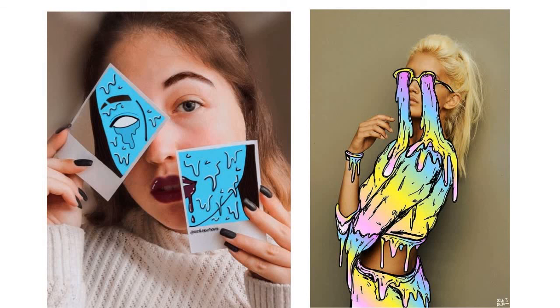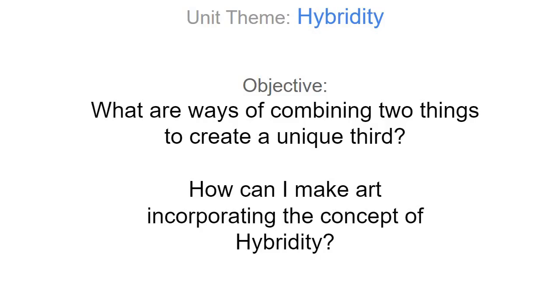But you don't have to go that far. You can just take some pictures and just draw on top of them, and the drawing becomes a second part, and it becomes a new third. So that's your theme for the week, hybridity. All right, let's make some art.